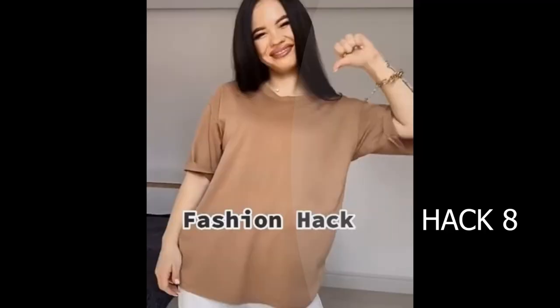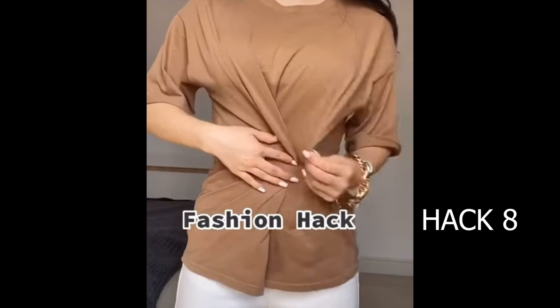Then cue the next hack. This one requires a large shirt like this one. You see, I have an oversized shirt here, and it's written "note to self." So let's see the hack and if it works. In this one, I'm gonna have to unzip.